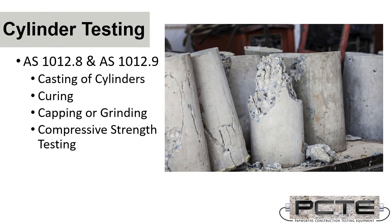So I'm just going to step through a quick summary of the details to perform a compressive strength test correctly.